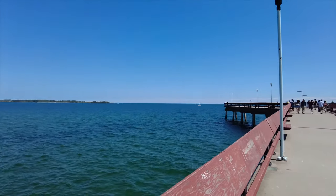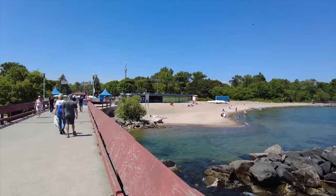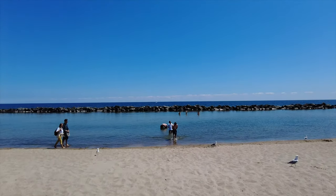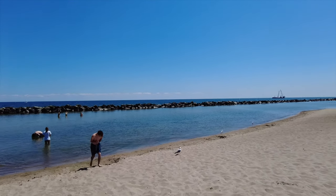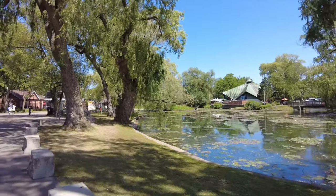The 3 main islands are going to be Ward's Island, Center Island, and Hanlon's Point. Center Island being what is considered Toronto Island. Now there is also an amusement park out here called Centerville Amusement Park. So that's fun outdoor activities for the whole family, if you guys want to check that out.